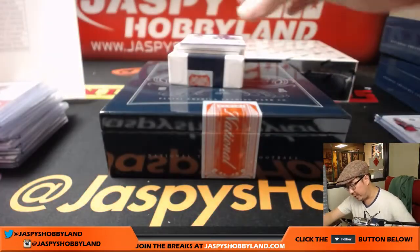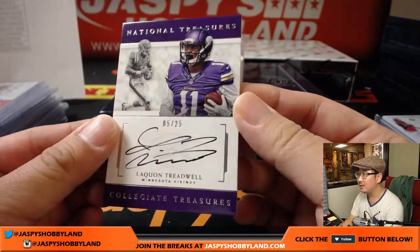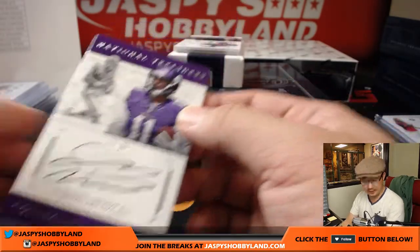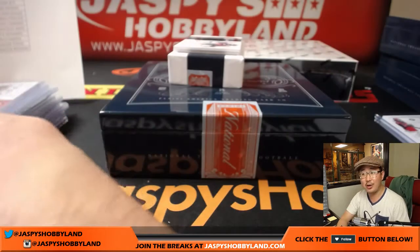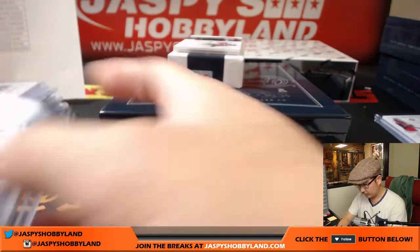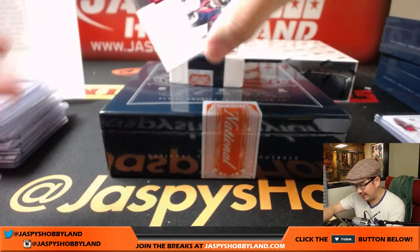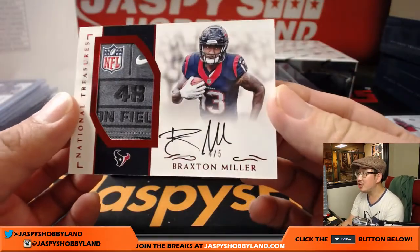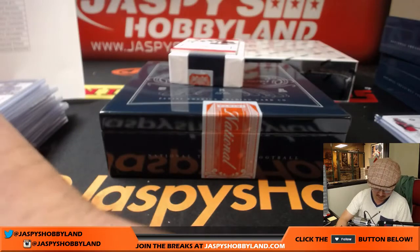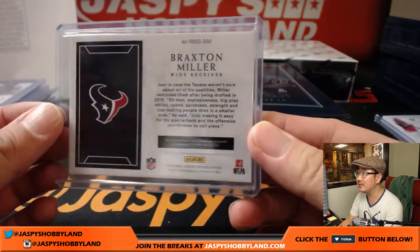Coming up, purple team. 5 out of 25, Laquon Treadwell for the Minnesota Vikings. Nice collegiate treasures. You can see his old uniform right there. For Mark, Cody spells it wrong, Bellinger. We have a 4 out of 5 coming up for Adam Wilson and the Texans. Laundry tag and auto, 4 out of 5, Braxton Miller. Adam Wilson with the Texans.